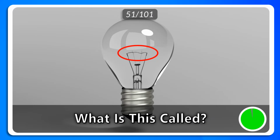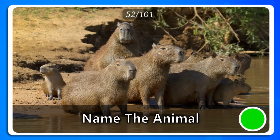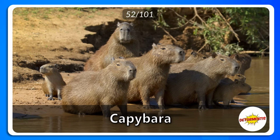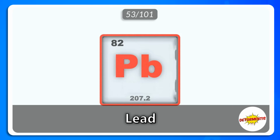What is this called? It is the filament. What type of animal is this? It is a capybara. Which element is this? Lead.